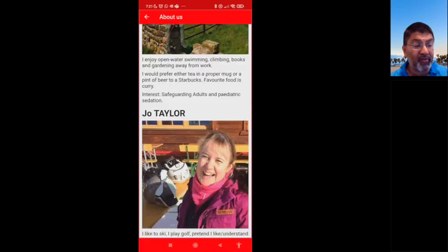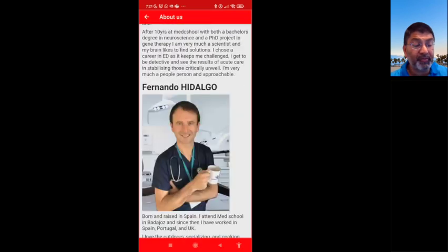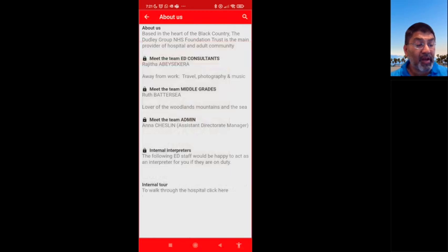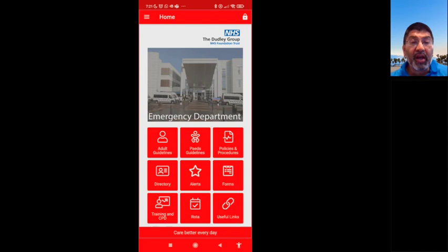We're doing that for the consultant body. We've got the middle grades doing it as well. I'm hoping the admin team are starting to put up their content too, and that some of the senior nurses will do it as well. Sometimes getting the information out of people is like pulling teeth, really. So in summary, that is the app itself. As you can see, very, very simple.